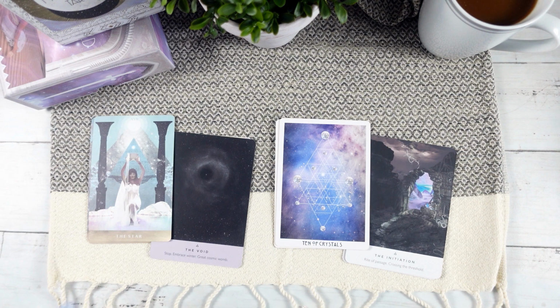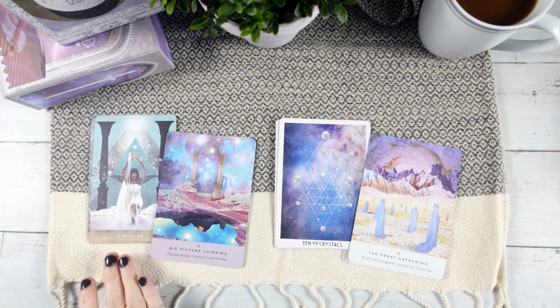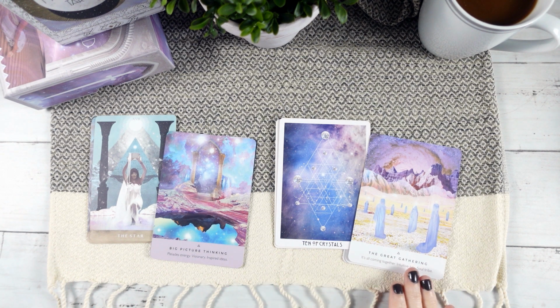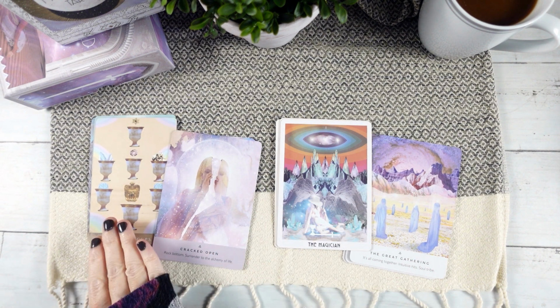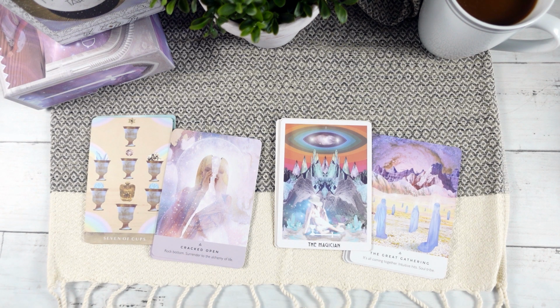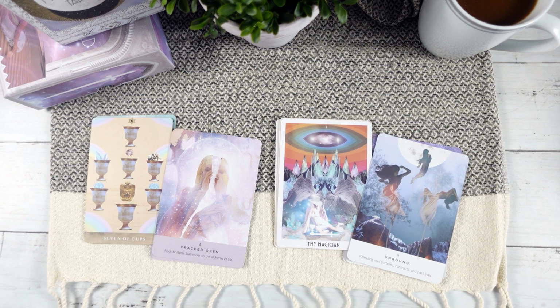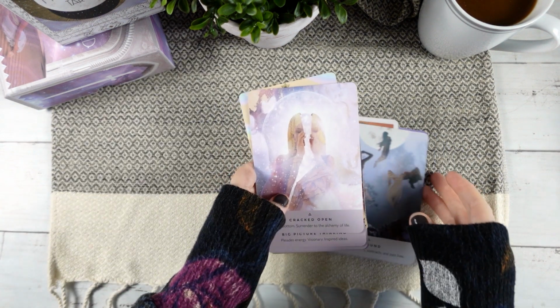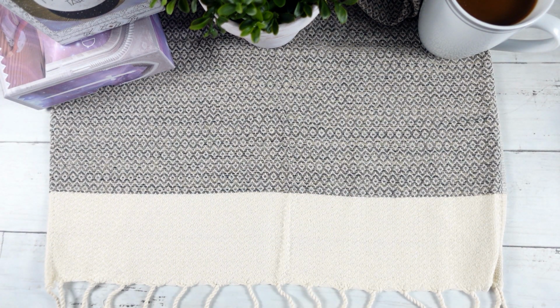So let's just play with a few more. Really interesting. Here we have the Star with big picture thinking. How perfect is that? And the 10 of Crystals with the Great Gathering. So the 7 of Cups with cracked open. That's interesting, right? Surrender to the alchemy of life. And we have the Magician again, this time with Unbound. Releasing the soul patterns, contracts, and past lives. How beautiful is that? And then we'll just mix them all together and add to my big creative pile here.